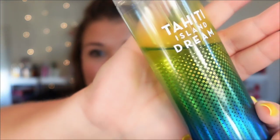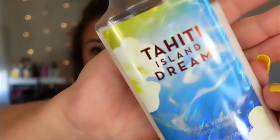Sad. Next up, I have Tahiti Island Dream. Yes, Tahiti Island Dream. Again, this is one of the ones that does not have the scent notes on the bottle, but I do have the body lotion. And the scent notes are fresh coconut water, sparkling mandarin, kiwi blossom, lush frangipani, Tahitian vanilla musk.